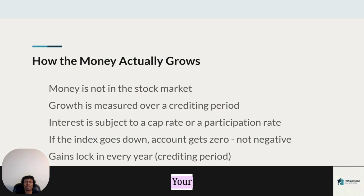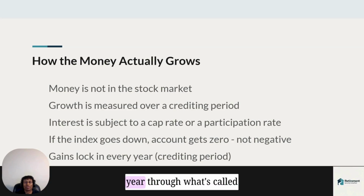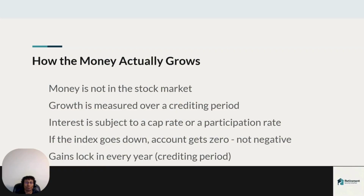Step 5. Your gains lock in every year through what's called the annual reset. Once interest is credited to your account at the end of a crediting period, it's locked in. It becomes part of your new principal. The insurance company resets the starting point, and you begin the next year from your new higher balance. You never give back what you've earned.